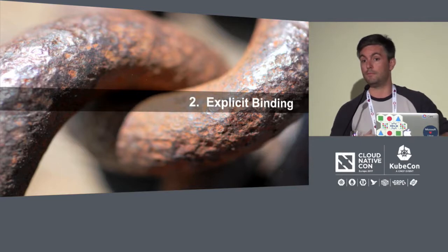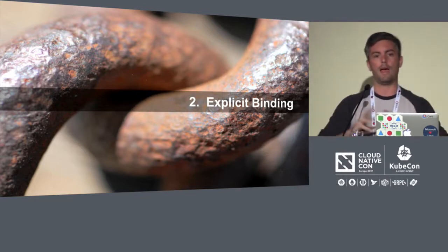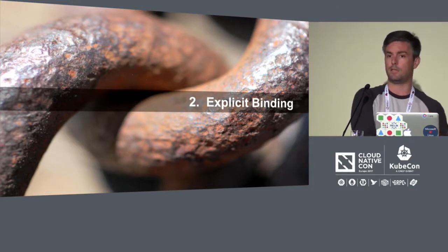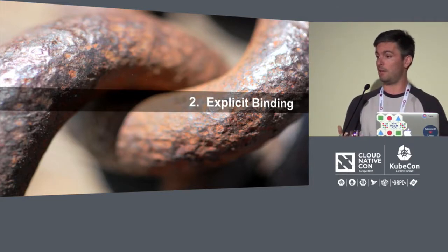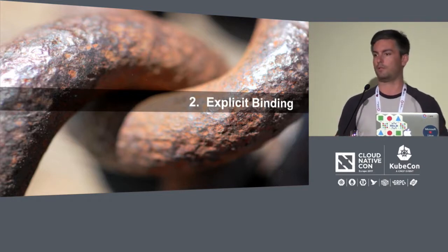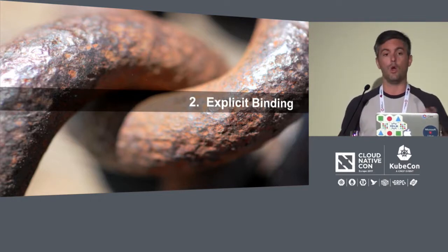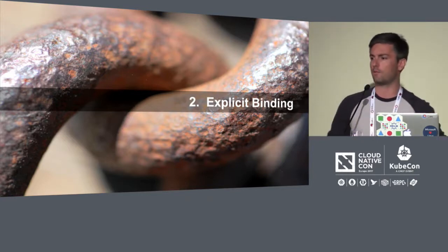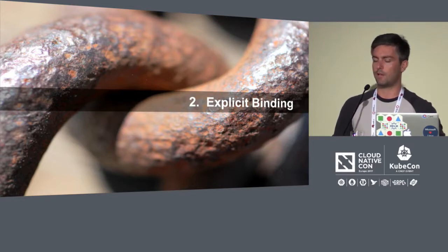Another example is dependency graph, right? If you have all of these services connected explicitly and these bindings are tracked in a database somewhere, you can actually query that database and draw a pretty nice picture of what your current sort of service topology looks like in terms of dependent services. So when you go to deprecate a service or do credential rotation on a service, you know what the downstream impacts of changes like that are.